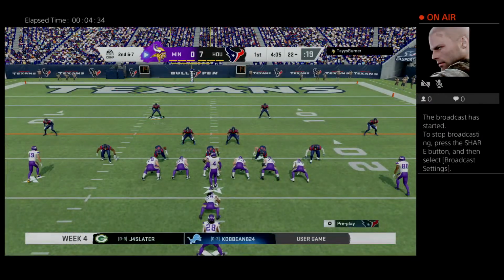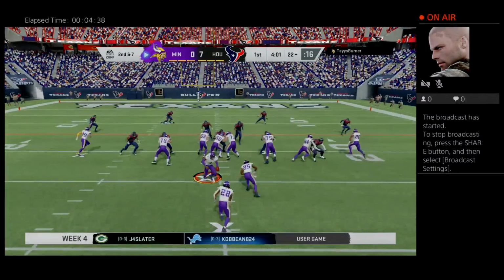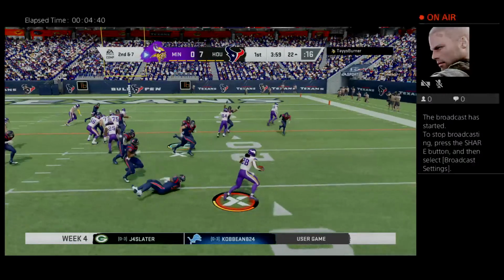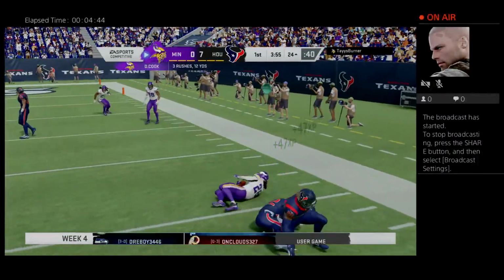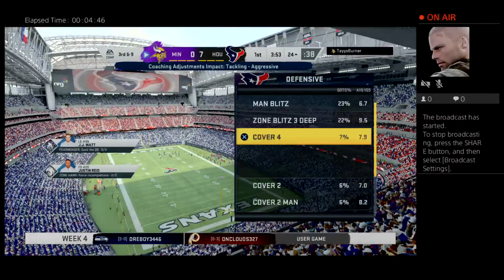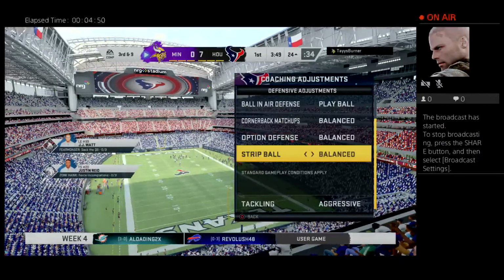The last run got 3. Now here's 2nd and 7. Cook. And fights through one man. And he tried to bounce it outside, but they'll stop him behind the line. He lost 2 there, and it's 3rd down.